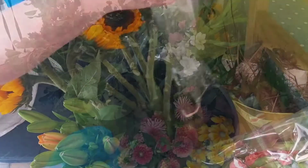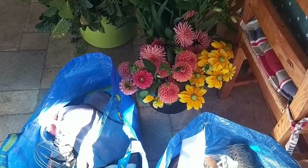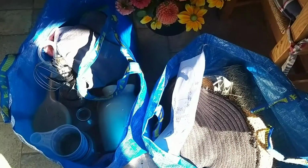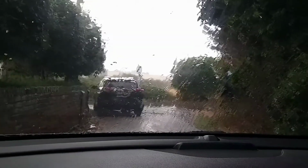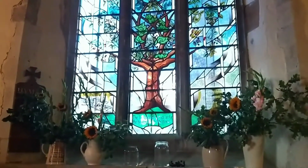So here I am, all packed up and ready to go with my beautiful dahlias and 2 very large heavy bags from IKEA. Thank goodness Lisa's coming with me to help me unload. So the rain was just absolutely awful. There was some localised flooding as we went along, quite dramatic after all that hot, dry weather we've had so recently over the summer. As you can imagine, we got absolutely drenched unloading the car and taking those heavy bags into the church.